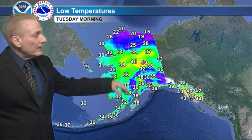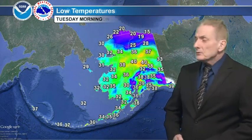Tanana Valley, Fairbanks area, 40 for the low, otherwise 30s here. Mid to upper 20s for the Brooks Range, and mid-teens eastern Beaufort Sea coast, otherwise near 20 Central Coast and mid-20s on the west side. And the Panhandle lows mostly in the lower 40s, mid to upper 30s along the North Gulf Coast, Copper River Basin, and 35 to 40 for south central Alaska.